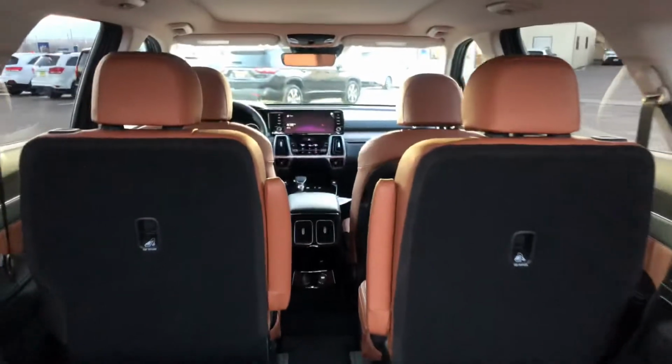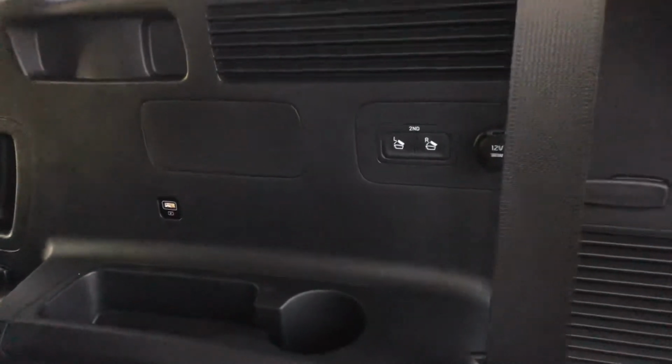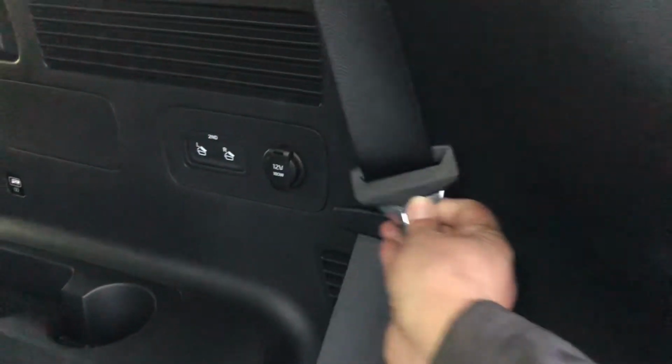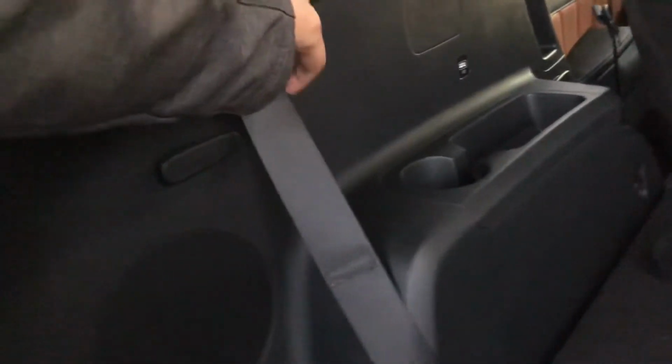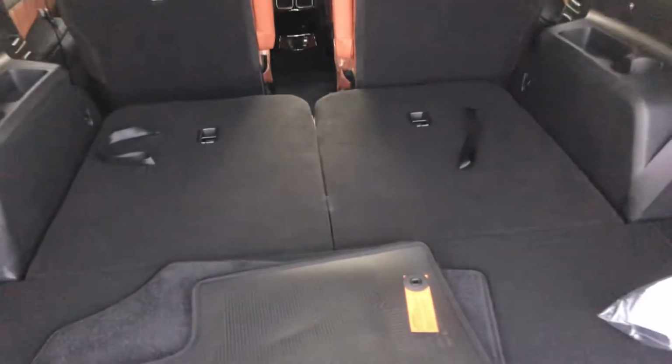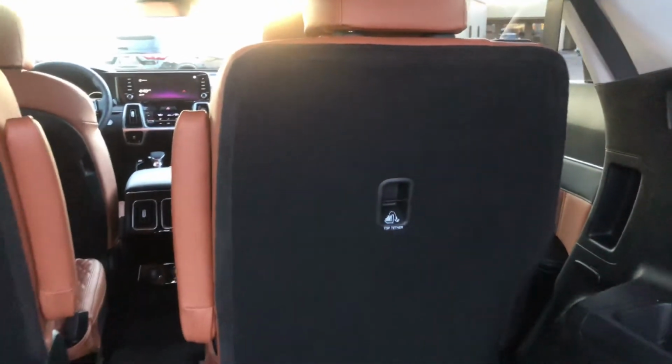So right away, just kind of a cabin view from behind. Just like in our other vehicles, you have the left and right drop buttons right there. You have your little seatbelt clips, which I never understand why they don't put these right. That way, if you have the third row down, you can have these guys kind of out of your way. Floor mats, obviously, but it's kind of what it looks like with the third row down. Child anchor locks on the back of your third row, child anchor locks for your car seats on the back of your second row.